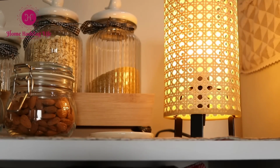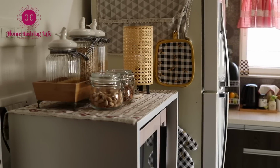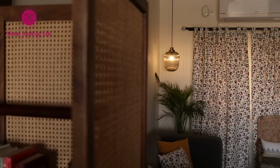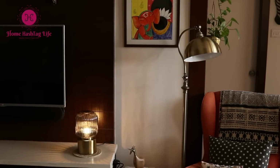Right now it is on our oven cabinet, and I am using it as a night lamp in the kitchen. Adding small pieces is an affordable way to keep upgrading your home interior with new and sustainable interior design trends.